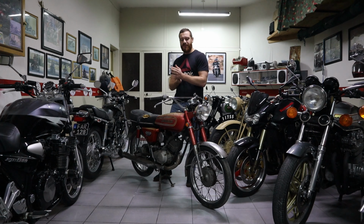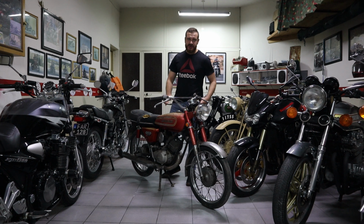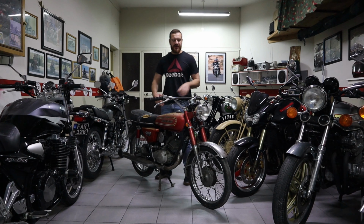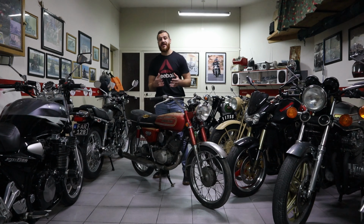November 2022, and we have here a 1974 Kawasaki G7T. It was one of the most competitive 100cc bikes of the era of the early 70s. Just a little history about this bike.